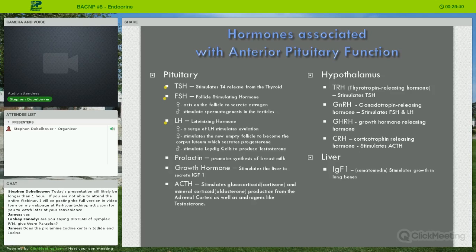So follicle stimulating hormone in the female acts on the ovarian follicle to secrete estrogen. So that's going to be the early portion of the menstrual cycle. And in the male, it's going to stimulate spermatogenesis or sperm creation. Now, luteinizing hormone, the other pituitary hormone, in the female, a surge of it in mid-cycle is going to stimulate ovulation. And then that remaining luteinizing hormone is going to stimulate that now empty follicle to become the corpus luteum, which is going to secrete progesterone, which is going to be progestational, or in some instances, be that which fosters pregnancy or gestation.